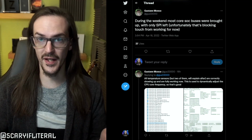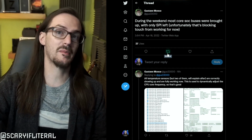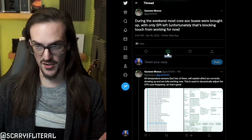So this is an important thing that we need to talk about. The touch screens are not working, so that is something you have to deal with. I assume you're going to be restricted to using a USB-C hub, a mouse, and a keyboard or something like that to be able to get around. Hopefully touch does come along.